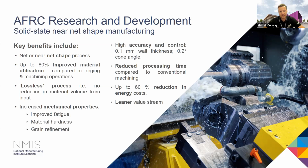The processes themselves are very high accuracy and control, so we can achieve up to 0.1 millimetre wall thickness in many of the processes, and also 0.2 of a degree of a cone angle. So it's very high precision, very high accuracy processing. But fundamentally, the reduced processing time compared to conventional machining is significant.